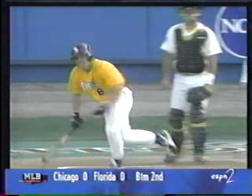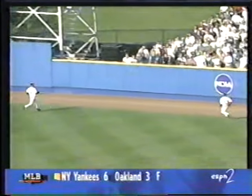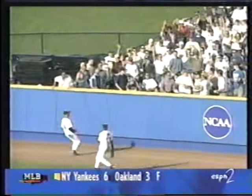The wind helps on this ball. He drives it out there, but at first it looked like it was just going to be a gapper, but it just kept going. He carried it into the first row.